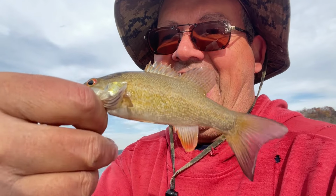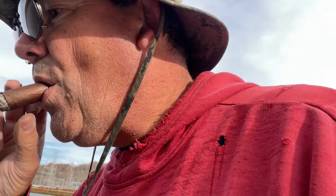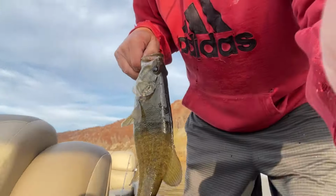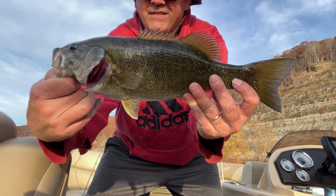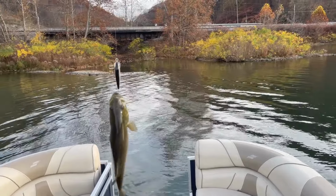Look at it. Sad to say that little guy might be my last fish for the season. He wasn't any bigger than the lure. He was probably about 4 or 5 inches. Number 4. Nice fish. Number 5, boys. Look at it.